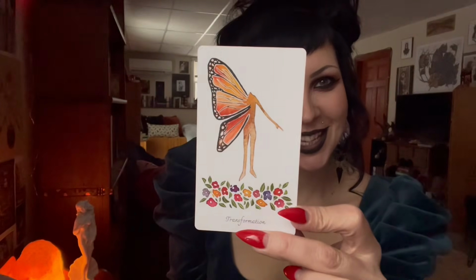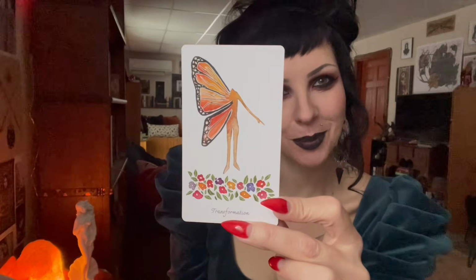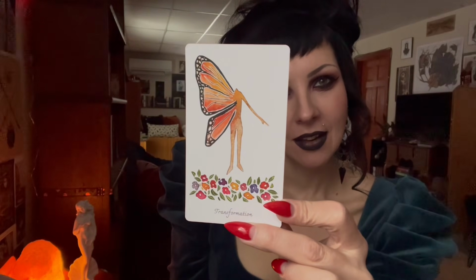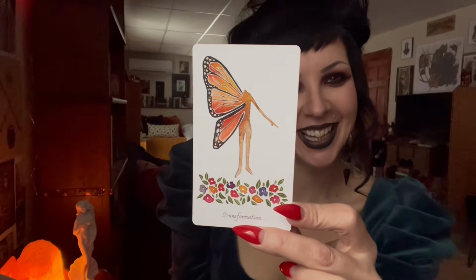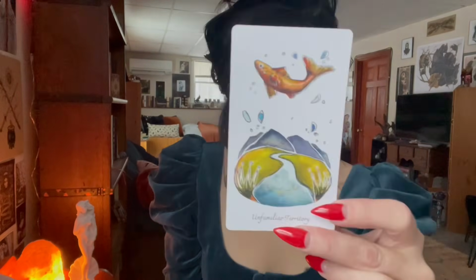Transformation. Some of the, like the Grounded card and the Transformation card, are almost a little unsettling for me. And as a goth, Victorian, dark academia, horror-loving girl, I wouldn't think I would feel so disquieted by these images, but those two are definitely having some interesting feelings come up.